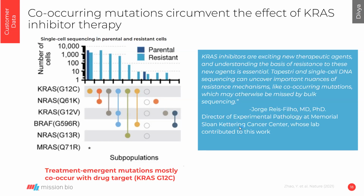Our single-cell DNA sequencing technology is the only method that can definitively measure the co-occurrence of mutations within cells. And using this platform, the researchers found that the secondary mutations they identified from bulk sequencing often co-occurred with the KRAS G12C mutation in the drug-resistant cells. Now, these secondary mutations within the same cells were shown to circumvent the effect of the targeted therapy by upregulating other players in the pathway.